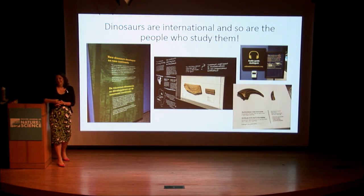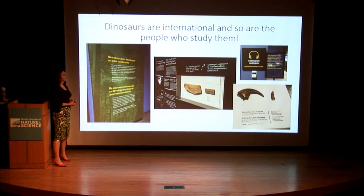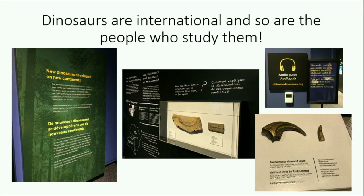So here's one concept to think about for this exhibit, and this is where the multilingual component comes in. Dinosaurs are international, and so are the people who study them. So because we're focusing on dinosaurs of the southern hemisphere, we're talking about lots of places, and a lot of different paleontologists that you might not be familiar with. This exhibition, because it was originally created by the Royal Ontario Museum, is bilingual in English and in French. The audio guide, which is a website that you go to from your smartphone or tablet and listen to, is bilingual in English and Spanish.